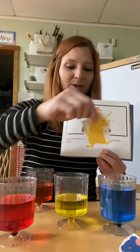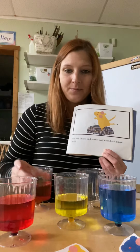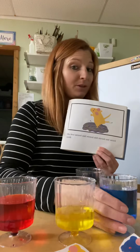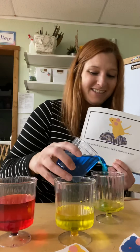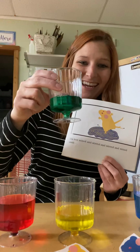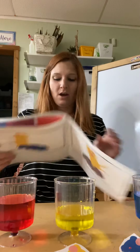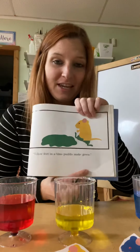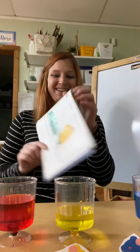The yellow mouse jumped into the blue puddle and did a little dance, mixing and stirring. So if we mix a little bit of yellow and a little bit of blue, what color do you think it's going to make? All right, let's see. Blue and yellow make green. Good job, everybody. Look, said the red and blue mouse. Yellow feet in a blue puddle make green.